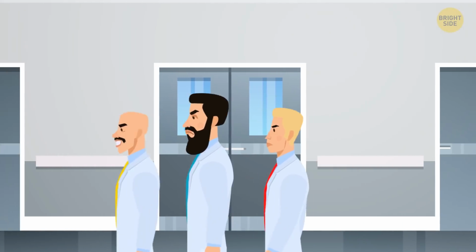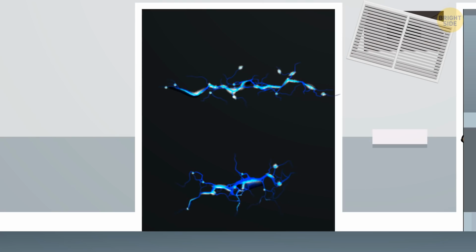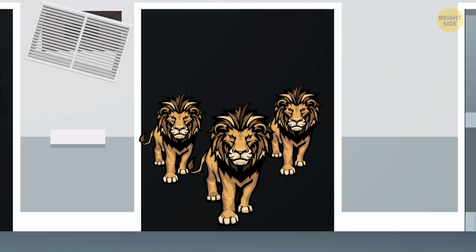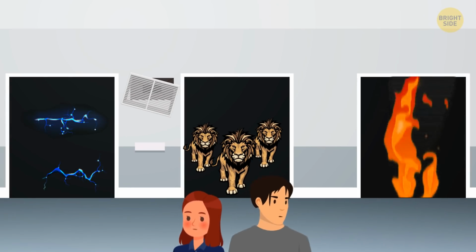Our heroes are trapped. There are 3 rooms in front of them. An electrical current is running non-stop through the first one. 3 ferocious lions are in the second room. There's a fire raging in the third one. How should Luke and Jessie escape?